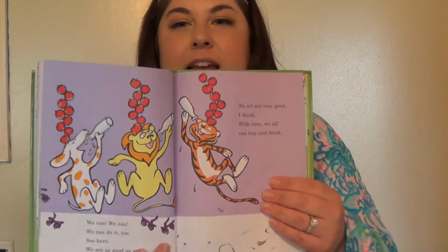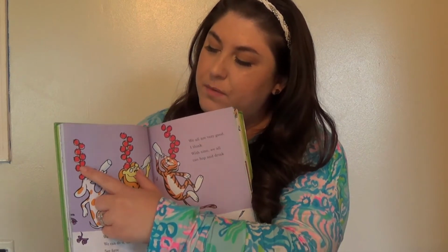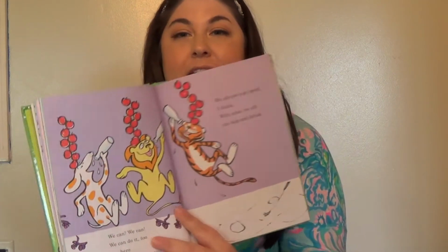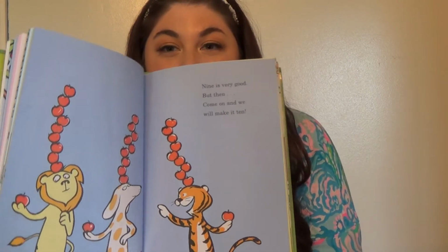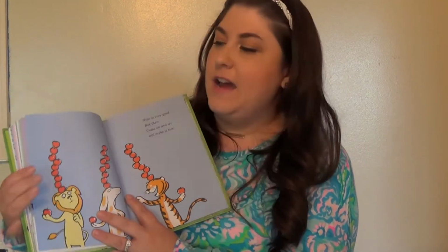Let's count how many the dog has this time. 1, 2, 3, 4, 5, 6, 7, 8. Nine on top. Nine is very good, but then come on and we will make it 10. Let's see, can they do it? Can they get 10 apples up on top? Let's count the lion this time.